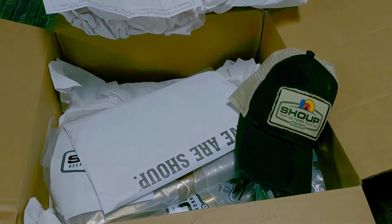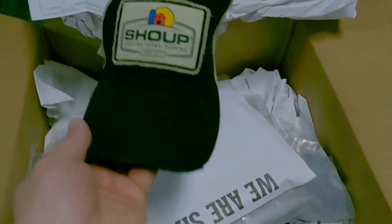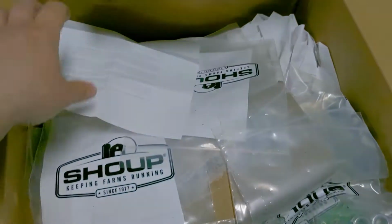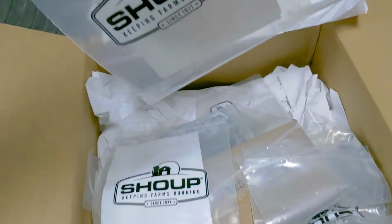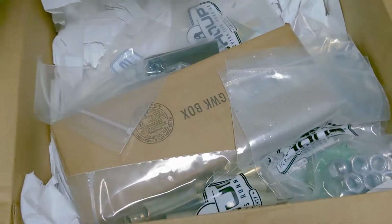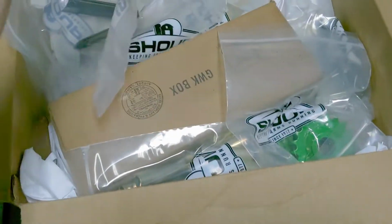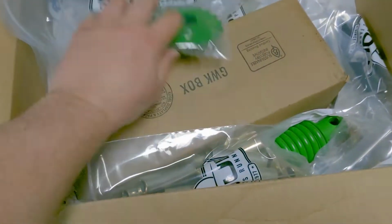I'm just opening my order from Shoop. Got a fancy new mesh hat. I'm not too keen on mesh hats, but nice little hat. Looks like a catalog. Packing slip. A piece of paper in a Ziploc bag. Another piece of paper. Got some dust caps, some scrapers, there's my gear. Nice.